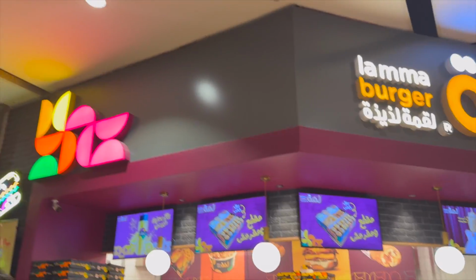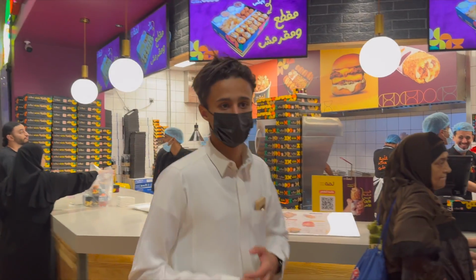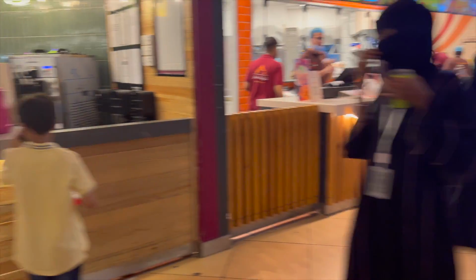And we have another place. This is called Llama Burger. This was really, really popular. Lots of queues here to get the food from this place. I think the burgers here are quite nice. I didn't get a chance to try it, but people were telling me it's really good.